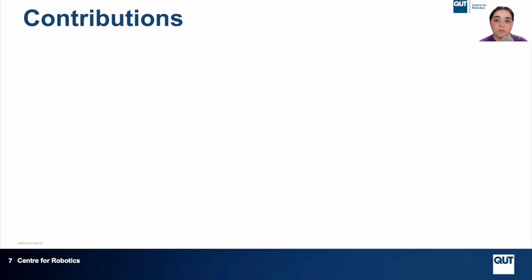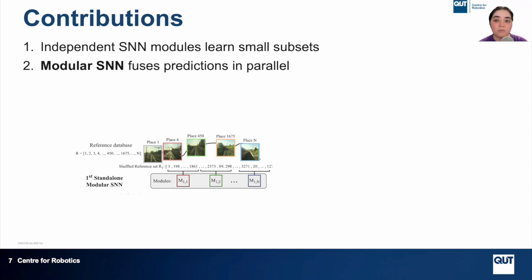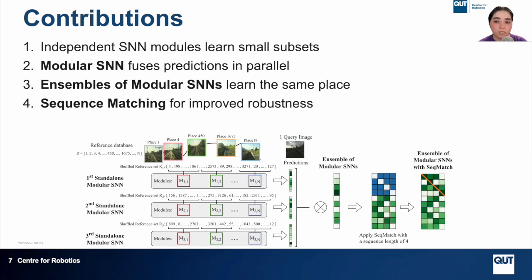Our contributions include independent SNN modules that learn a small set of geographically distant places from the reference database. Our modular SNN combines predictions from all modules in parallel, enabling scalability to larger environments. We also present ensembles of modular SNNs, where multiple networks learn representations of the same place, enhancing accuracy compared to a standalone modular SNN. Lastly, we apply sequence matching, which uses consecutive images to improve robustness to appearance changes.